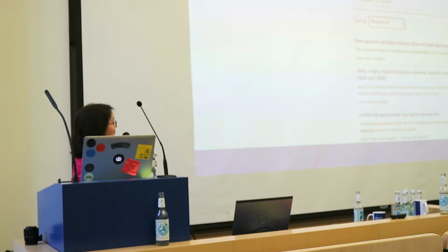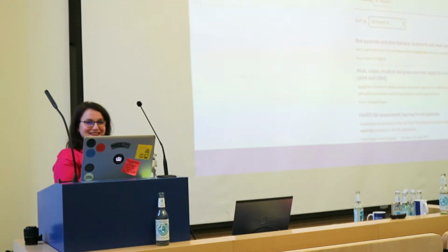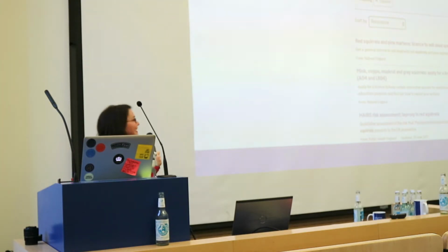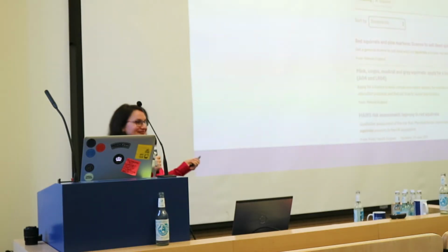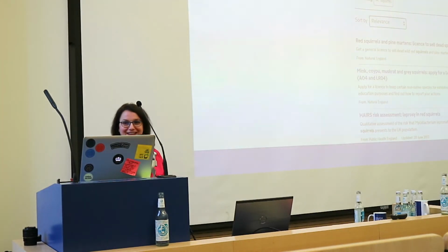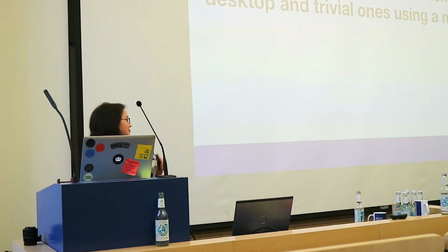So since we're talking about squirrels, we've got 102 pages that are referring to squirrels, including things like applications for selling a squirrel, or a health risk assessment of the risks squirrels are posing to the UK population, to even things like air accident investigation reports about a Squirrel helicopter. So squirrels, it is a thing, yes. However, let's go back to the serious bit. Yes, because it is the government.